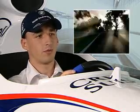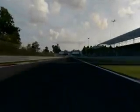Monza, as Polish fans probably know, was my first podium in Formula 1, and the second one of the season for the new team, BMW Sauber F1 team, so a very good weekend for us. We pass Ascari, which is again a chicane in fourth gear.